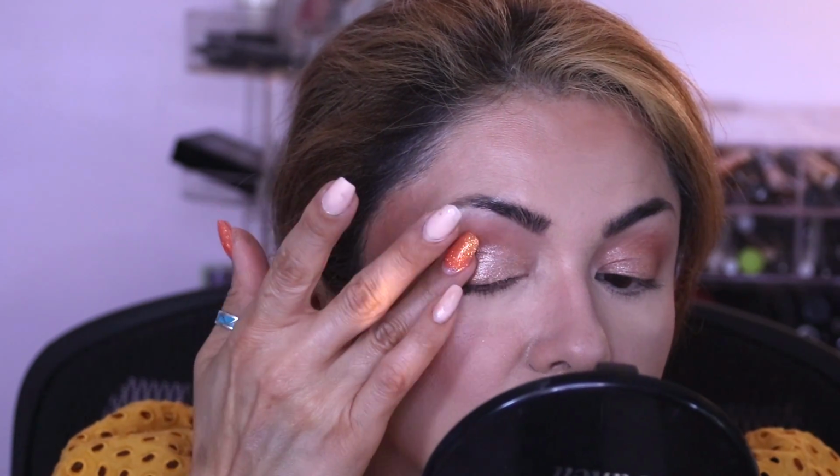You can use a wet brush too, but your finger has those oils and it's warm and applies the shimmers really nicely. Alright, so the shimmers are really pretty. I really like this eyeshadow palette.